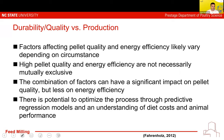We know that the factors that affect pellet quality and energy efficiency likely vary depending on the circumstance we're in. Different facilities have different machinery. They have different environmental concerns. They have different formulations that they're going to use. While it can be difficult to have very efficient processes and good durability of pellets and high quality pellets at the animal, those things are not mutually exclusive necessarily if we manage the combination of factors, okay?